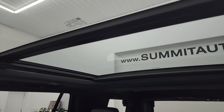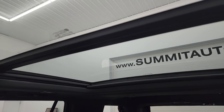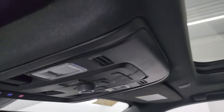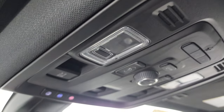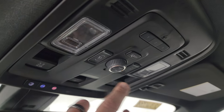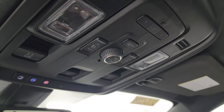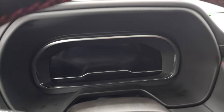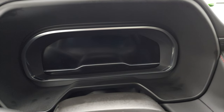Smells very clean inside. You get that second row fixed glass and the power sunroof in front. Up here's your Homelink buttons, map lights, Onstar and SOS buttons. Sunshade controls and power sunroof controls, rear gate controls. You can put the headrest down on there as well. Let's start it up, take a look under the hood, check out all those LED lights in the front.